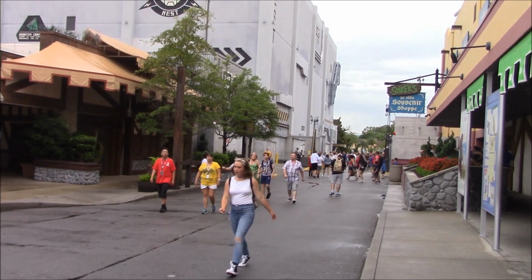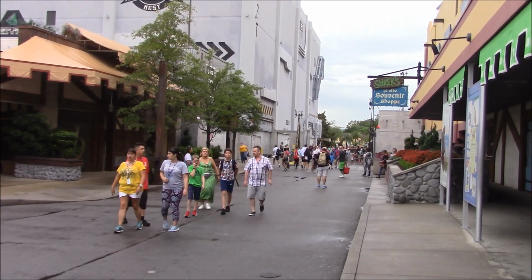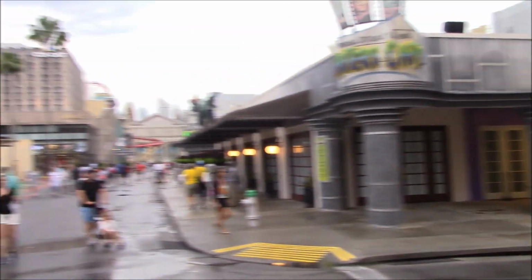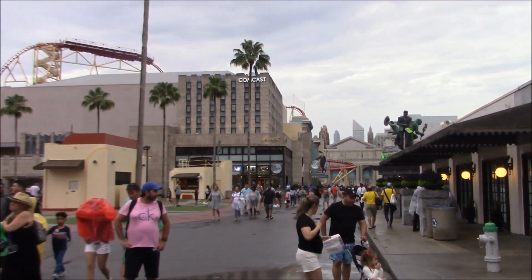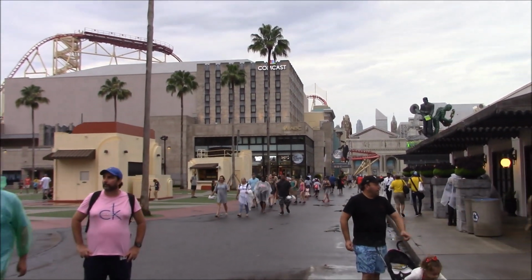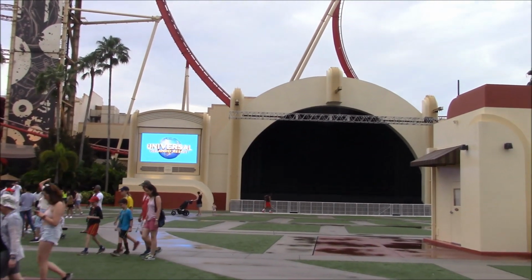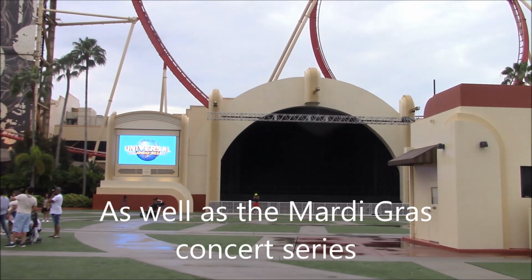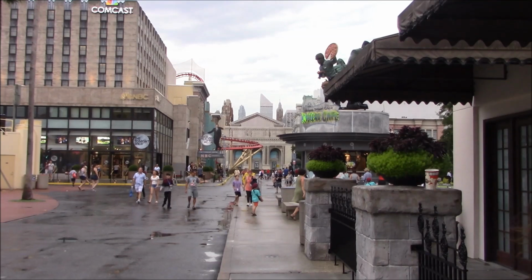Now you can turn right instead along Shrek 4D Theater and pop out over there between Transformers and the Transformer Photo Op. But you can get to that a little bit better way if we just continue on down this way. As you can see, next to Rip Rocket is the Universal Stage. I'm not exactly sure what the official name of this is, but this is, I believe, where all the concerts for like Rock the Universe take place at. And we're going to continue down here.